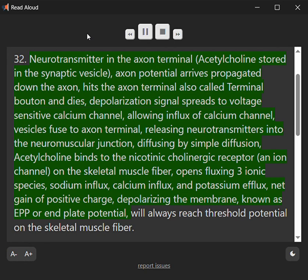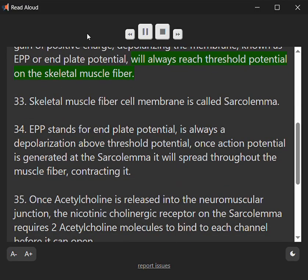Diffusing by simple diffusion, acetylcholine binds to the nicotinic cholinergic receptor, an ion channel on the skeletal muscle fiber. It opens, fluxing three ionic species: sodium influx, calcium influx, and potassium efflux. The net gain of positive charge depolarizes the membrane, known as EPP or end plate potential. It will always reach threshold potential on the skeletal muscle fiber.